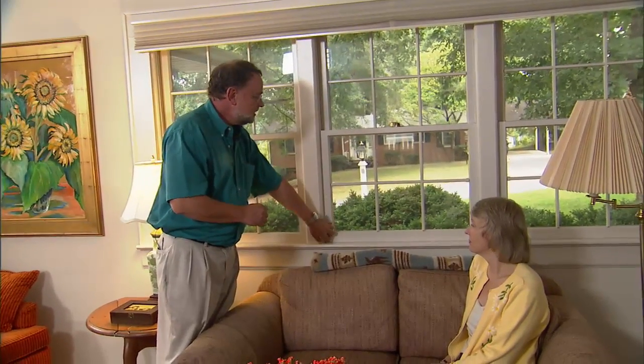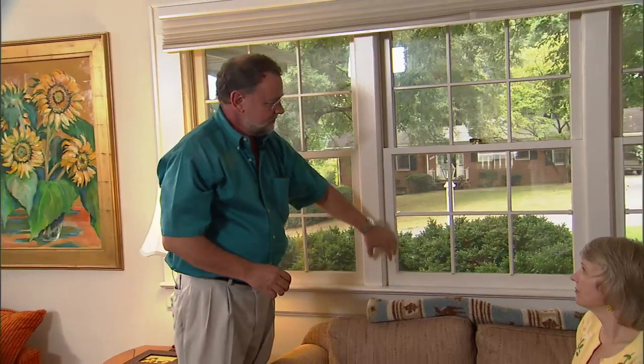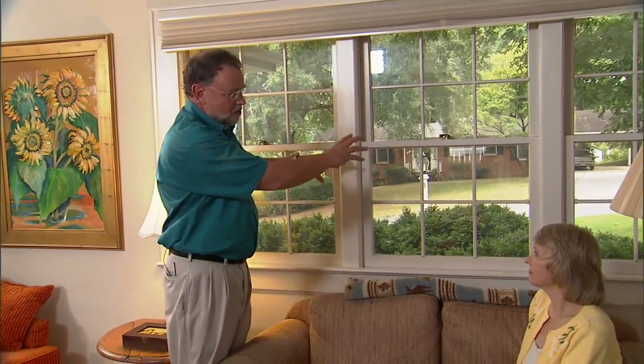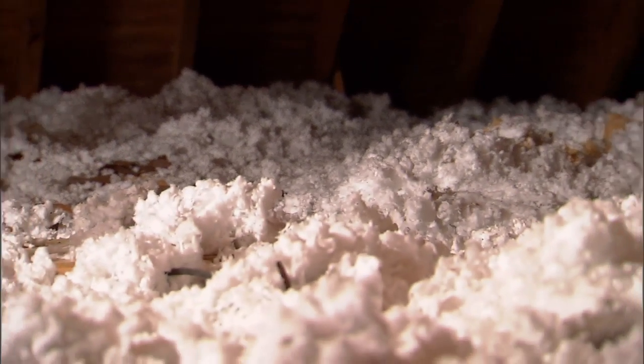Also, you have air leakage all the way around wherever these windows move. What that means is you've got air that comes in through the cracks all the way around the window. So between the cold air cracks here and the warm air going up through your lights, you have this constant convective current sucking cold air from your windows up into your attic. So you're always losing heat. And what we want to do is tighten everything up. Next stop with David, my attic.